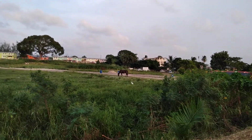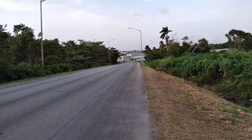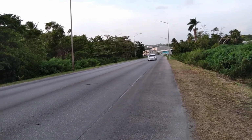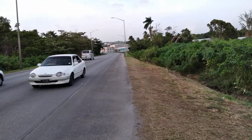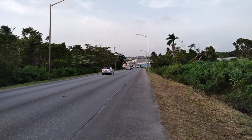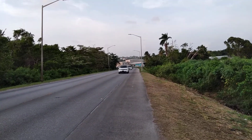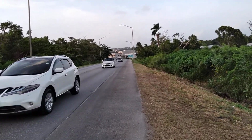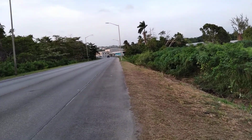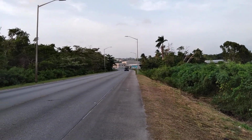Spring Garden here, Spring Garden development, and back to Beacon's Farm. Looking back to where the Workbench used to be, and we can see the University of the West Indies at Cave Hill campus up in the hills. And you can see all the Cave Hill and Hines Hill and so on.